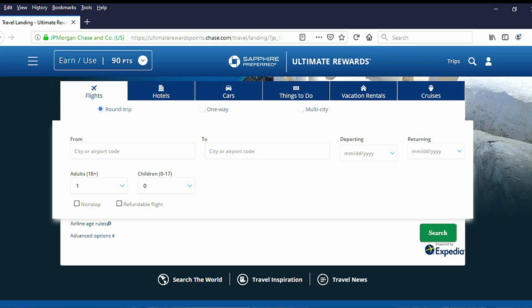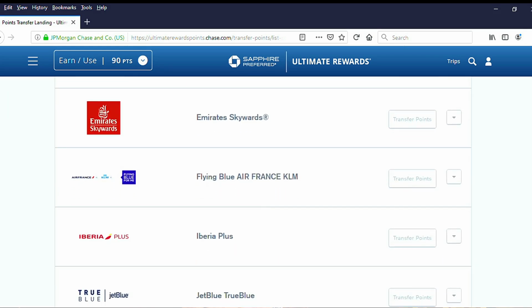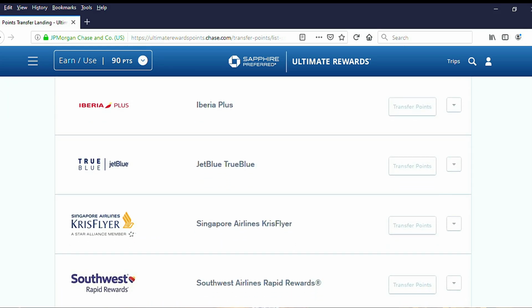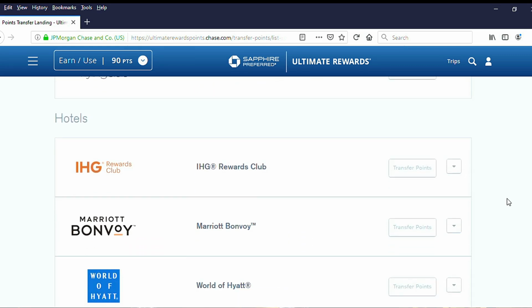First option, the Chase Ultimate Rewards portal, where I use my points essentially as cash in order to book travel. Option number two is transfer partners. I can transfer my points usually on a one-to-one basis to one of Chase's transfer partners, including Southwest, United, Hyatt, Marriott, and there are others as well.